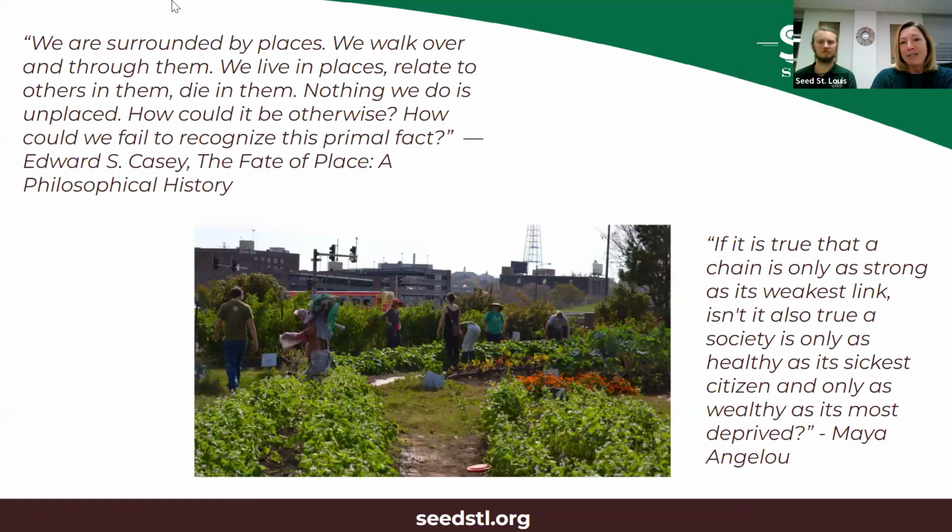Two quotes that I like connect to place-based education. One is by Edward Casey, who is a philosopher that studies specifically space and place. He says that we are surrounded by places. We walk over and through them. We live in places, relate to others in them, die in them. Nothing we do is unplaced. How could it be otherwise? How could we fail to recognize this primal fact? This makes me think about why we are spending so much time in the classroom. This is such a good point, and why would we spend all this time teaching students how to be productive members of society anywhere other than out in these places that they will be living and thriving?